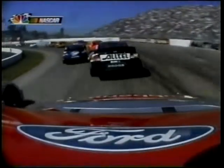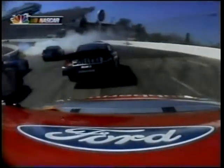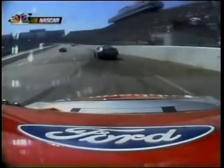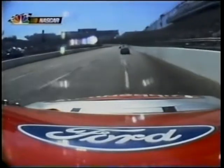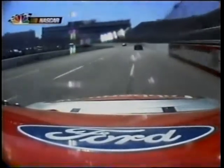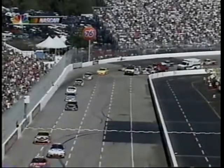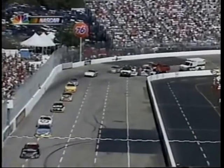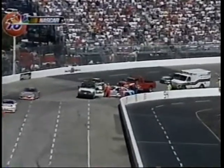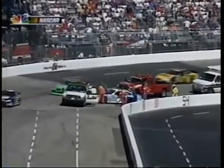That's from Kurt Busch's car. You have to literally stop because you can't see anything. Folks, that's exactly what you saw is exactly what Kurt Busch saw. Nothing but smoke. But the nice part about that, with no more racing back to the caution, you can stop. You don't have to try and go charging through that cloud of smoke to keep your position at the line, because that would have been ugly.